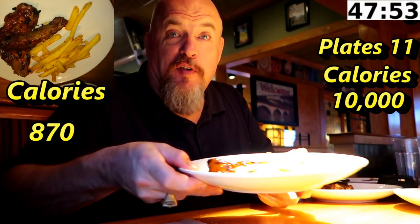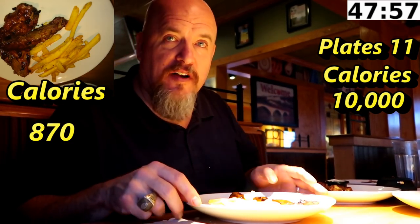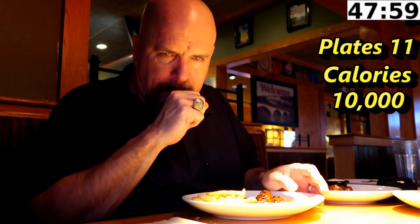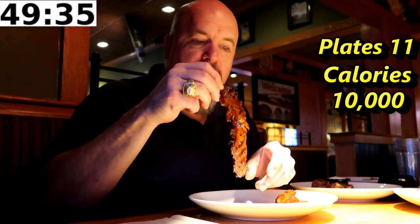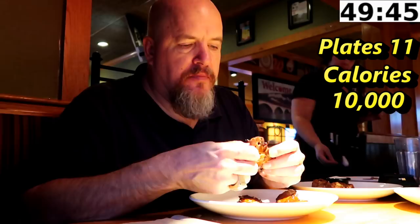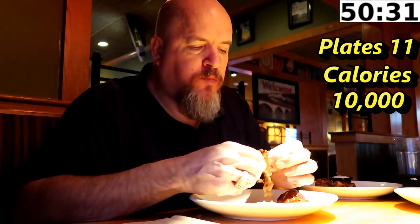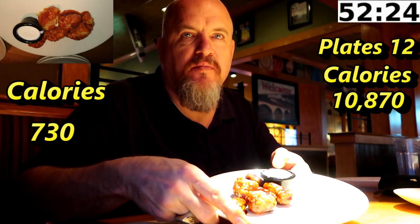This could be my last French fry. It's 12 French fries. And each of these is a good size order. I'm on my 12th plate of food now. We're over 48 minutes in. I'm starting to wonder how many more plates I can get, because I already have 3 plates sitting there that I haven't touched yet. I'll have to see how this plate goes down to see if I should reorder or not.